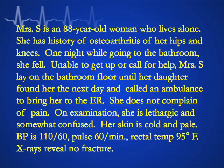So let's look at this patient. She is an 88-year-old woman who lives alone. She has a history of osteoarthritis of her hips and knees. One night while going to the bathroom, she fell. Unable to get up or call for help, Mrs. S lay on the bathroom floor until her daughter found her the next day, and she called the ambulance to bring her to the emergency room. She doesn't complain of any pain.